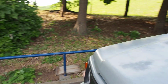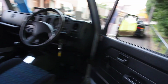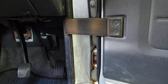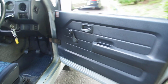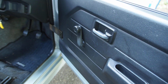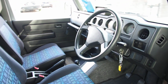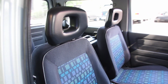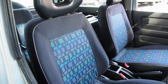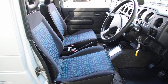Okay, open a door. I love how the doors just have straps here to keep them from opening too far. I think that's funny. Still crank windows. I think power windows came in the next generation, but I'm not sure. The interior of this is upgraded from the earlier generation, the JA11. And the first generations were called SJs.